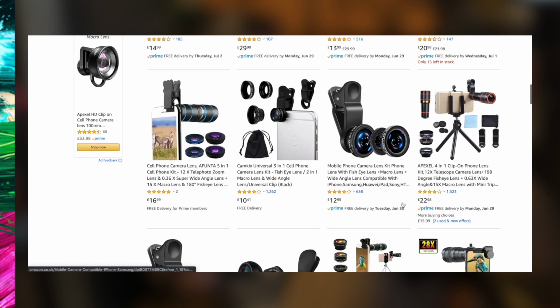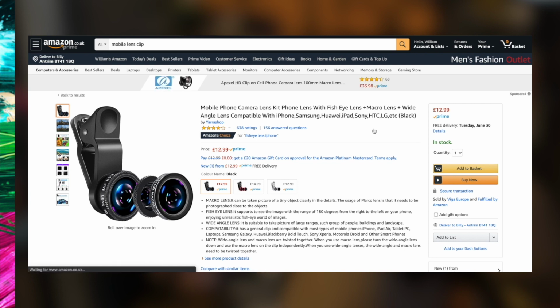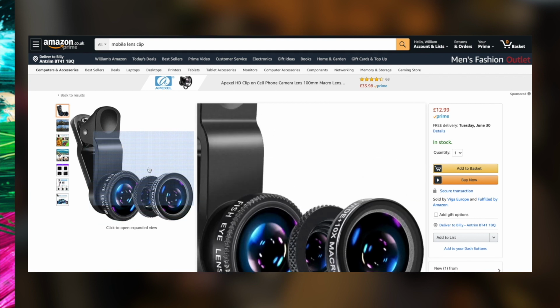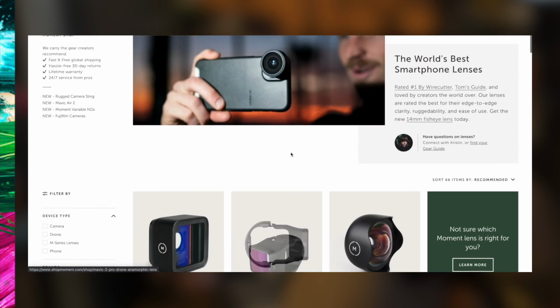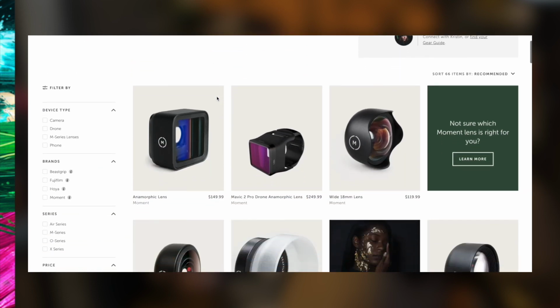A lot of times it's a little bit less expensive than buying a full SLR or a professional camera, and it gives you a little bit more shooting options. So there's one for $12.99. It actually comes with a fisheye and a macro lens, so you can get real close up with it. I haven't used that one, but that's a fantastic option for giving you a little bit more creative freedom. And if you really want to go big, we recommend Moment. Moment lenses, they're absolutely fantastic.